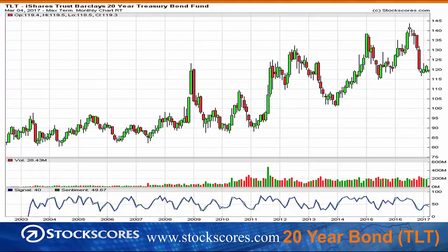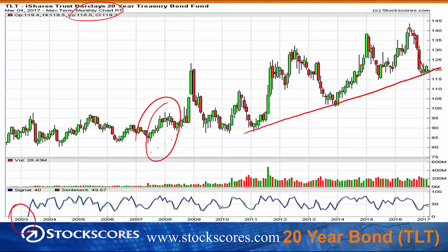Now, this week on the 20-year Treasury, I actually show here a monthly chart going back all the way to 2003, because this is quite interesting. We've had treasuries and the bond market pull back quite dramatically in the last few months. And what it's done is it's come right back to this long-term upward trend line where it is holding. Now, this all started back when interest rates started to drop following the financial crisis. So here was the financial crisis in here, and then we had a real drop in rates to try and stimulate the economy after the financial crisis.